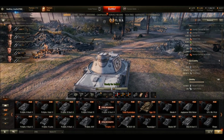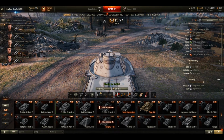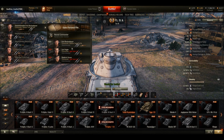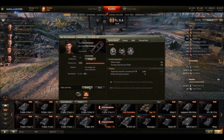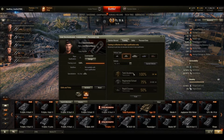This takes a very long time. But you can pay real world money to train your crew. You can get them academy trained. And if you go somewhere, crew training, let me see, let's pick up this commander, open personal file, and if you say something like skills increase, no, it won't work anymore because he's already trained. But if you go, let's say training, just pick this one here. Yeah, you say it's Tank Academy.